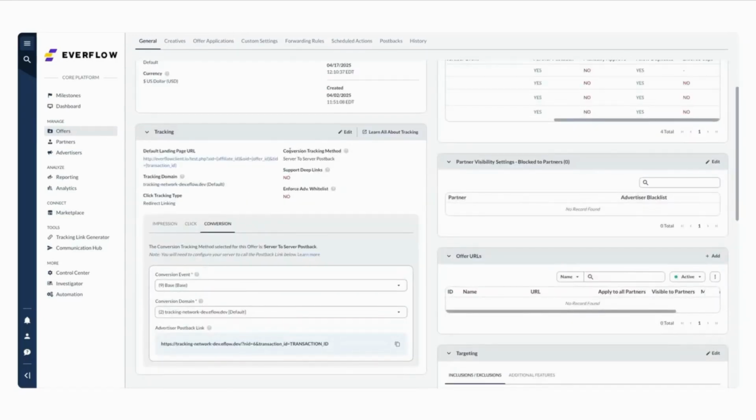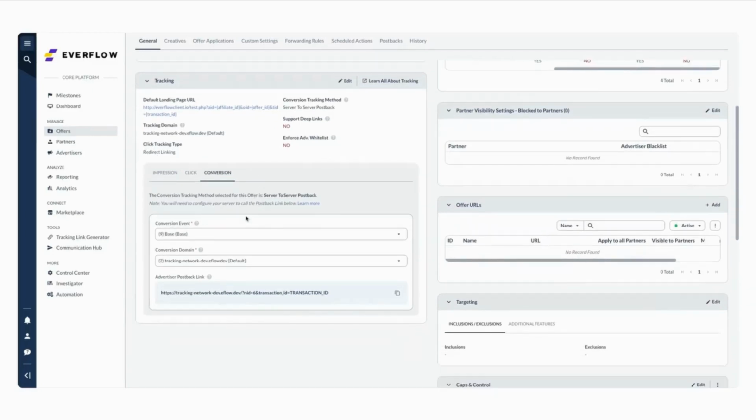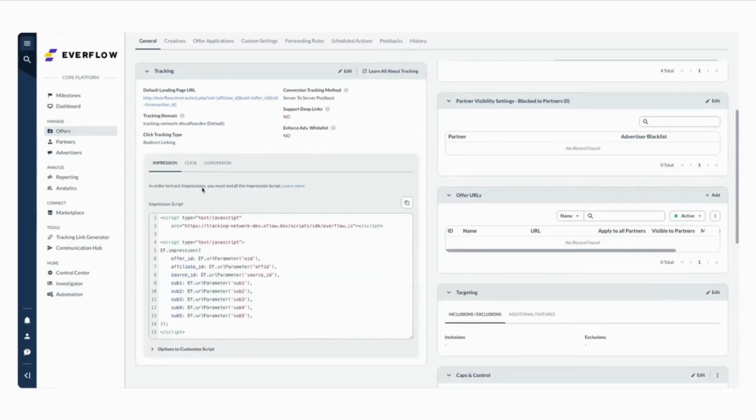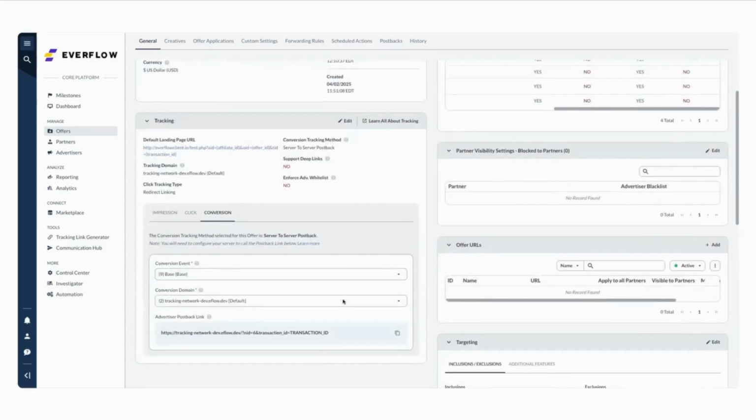You also see the conversion tracking methods, tracking domains, whether it supports any other tracking options like deep links or enforcing advertiser whitelist, and what kind of click tracking type it'll be referring to. And you can see that the postback, because it is for server postback, is clearly stated here. It's more visual.